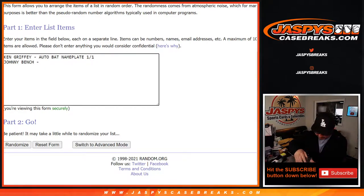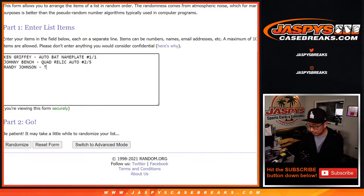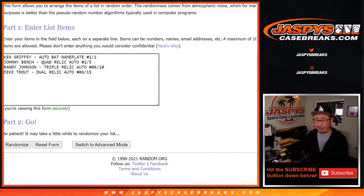Johnny Bench was a quad relic 2 out of 5. Keep the video running while I do this here. All right, and I'll show you the cards again after we do the randomizer. It's worth a second look, I think.